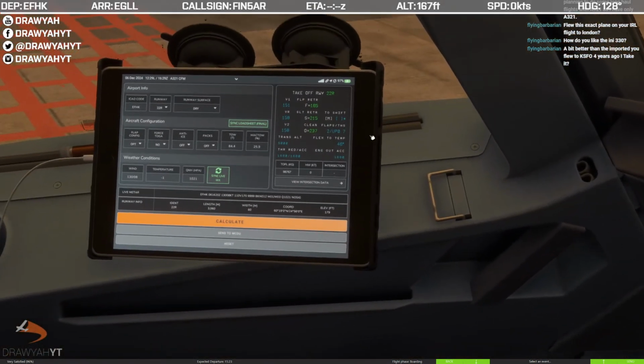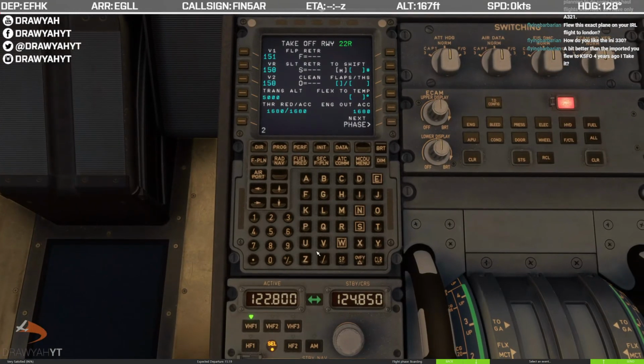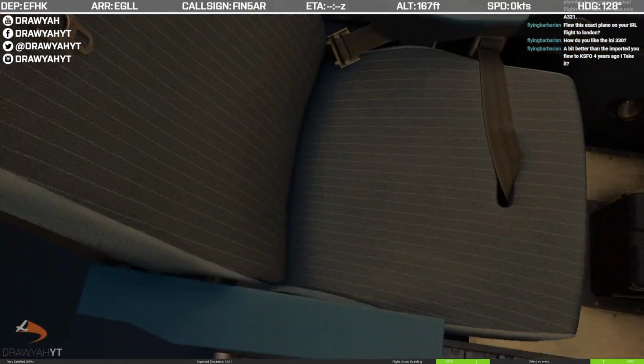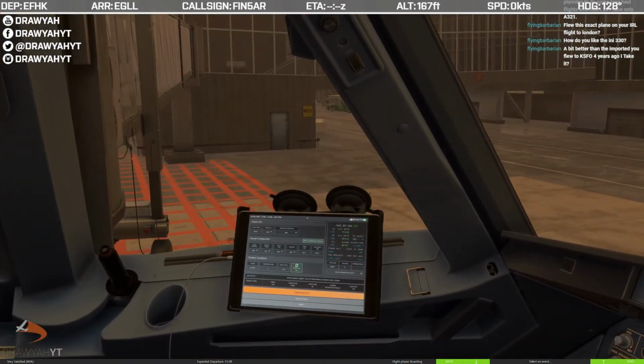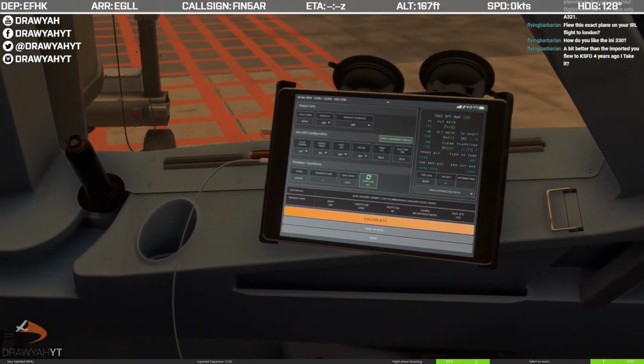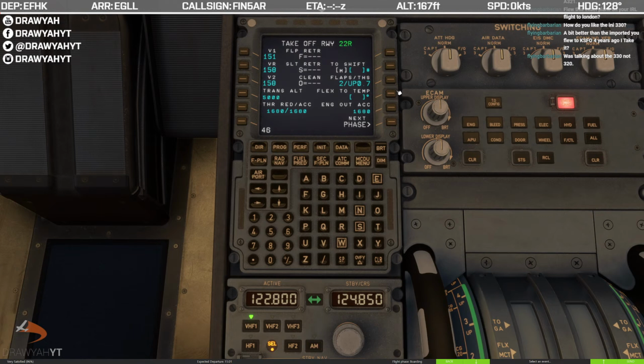It's going to be flaps 2 for takeoff, up 0.7. And flex temp. Camera, stop, now it's inverted. My camera's genuinely inverted, there we go. Right, flex temp 46. Perfect, so that's our weight and configuration now done.